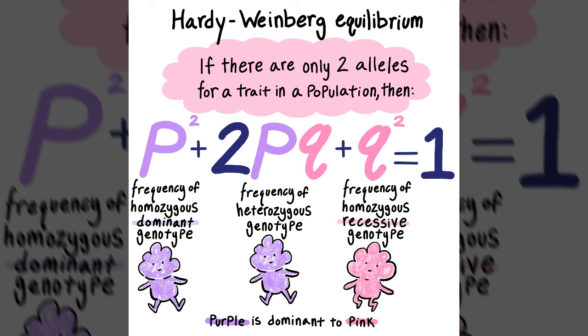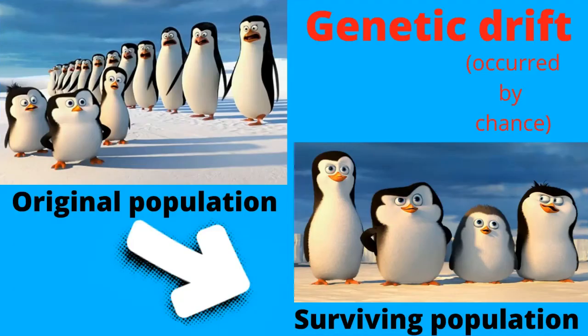And now we will move on to effects within populations. Genetic drift is an effect that you will see when alleles in a population change. They can change for a number of reasons, and there are two main reasons that we will go over next that are why genetic drift occurs.